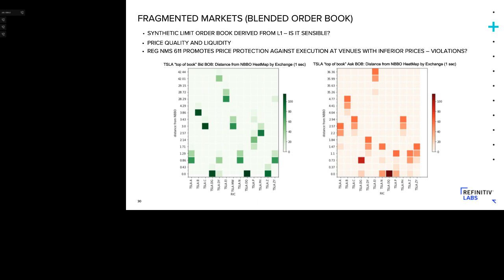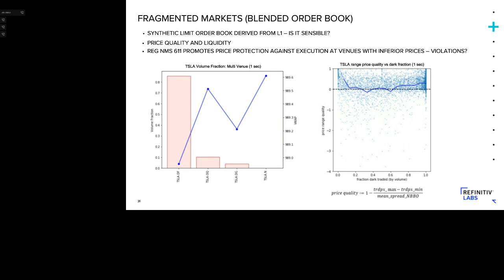So we can create things like heat maps, to see where each venue's quotes tend to line up relative to the best bids and offers. And then we can compare that on the left to the actual executions in the market. If your executions are occurring at venues which are very far from the best bids, then that's telling you that the routing systems being used are routing you to the wrong venues. So you're not getting the best prices in the market, which are supposedly guaranteed by regulations. So we'd be very interested in looking at these kinds of tools for violations of that.